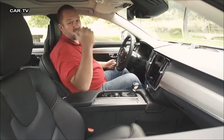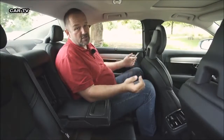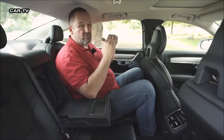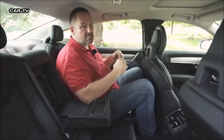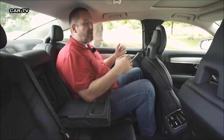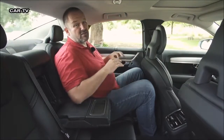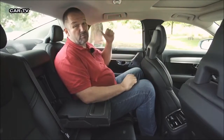But now let's see what's with the next row. Taking place here at the second row, it's still spacious and very comfortable. But to be honest, I'm nearly 2 meters high. I think I'm at the edge of what is possible if I sit behind myself. There's not so much leg space left, not so much head space anymore, but I'm very tall. I'm not the standard. To be honest, the seats are comfortable, very supportive. I really like that space here, but now let's see how the boot is.